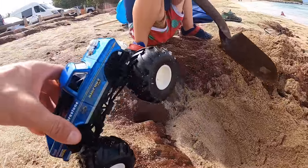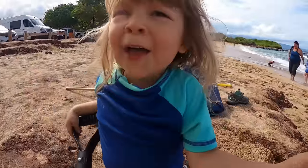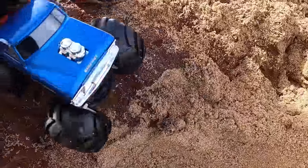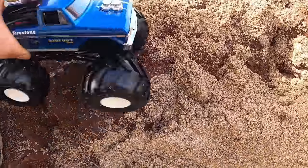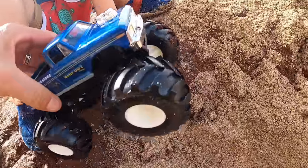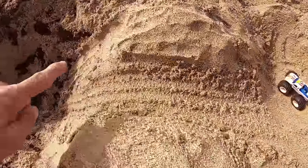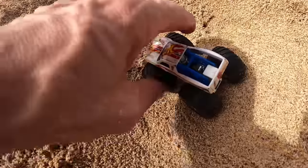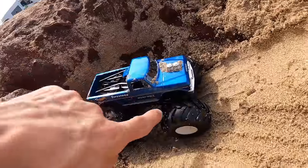I love digging in the sand. It's a lot of fun. Huh? What is that brown stuff? This right here is red volcanic mud, clay packed. It stains my tires red. Okay, so we have this swimming pool dug out here, and the water's gonna flow over into this little swimming pool for this monster truck, and this big monster truck is gonna be right here.